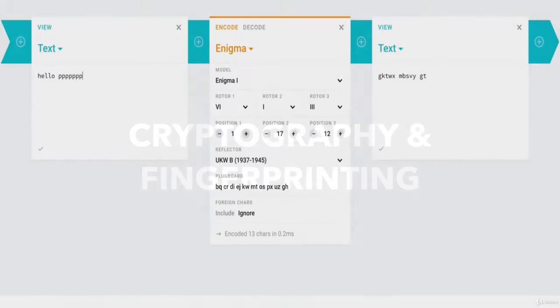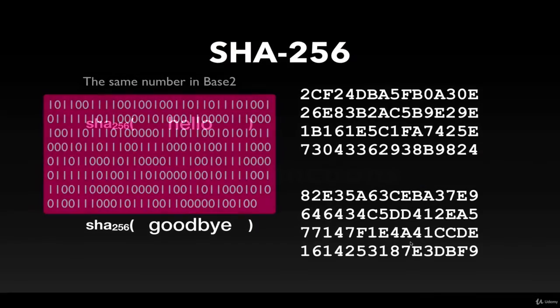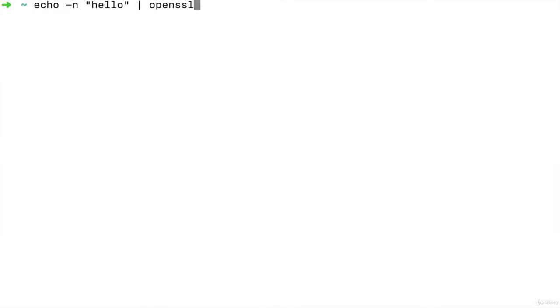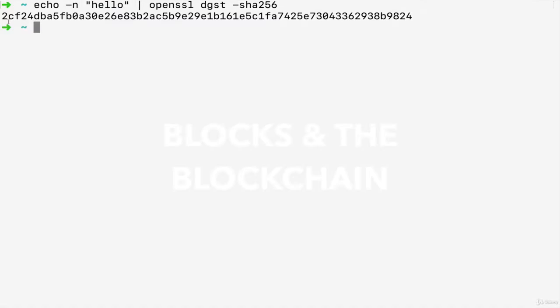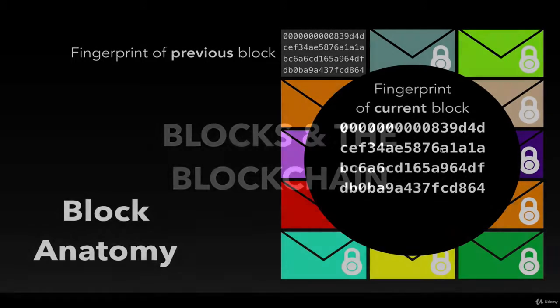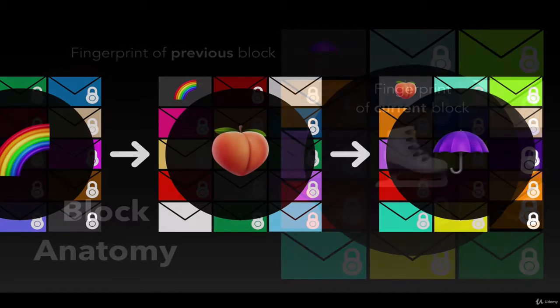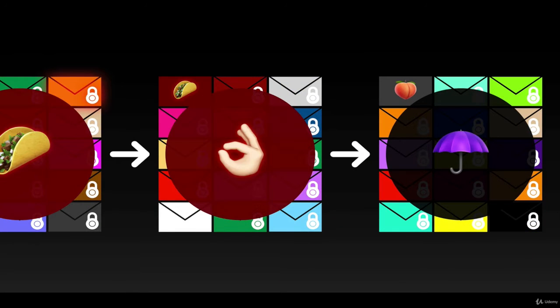Then we move on to cryptography and fingerprinting. So this is a bit of a shift in the course. After Intro to Bitcoin, we focus on cryptography in general and a technology called fingerprinting. And then we learn how it applies to Bitcoin, where we talk about blocks and the blockchain. So this is another very important section, and we have some nice slides that we're pretty proud of in this section. It's nice colors. Definitely recommend not skipping that as well.